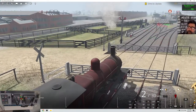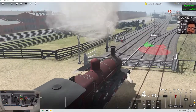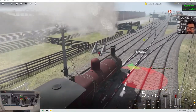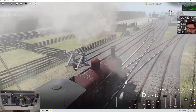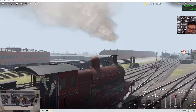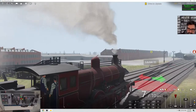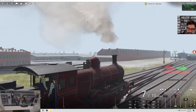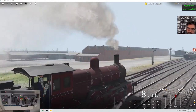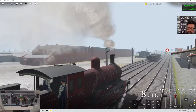Because I think we're meant to go up there. And you can't tell from their trackage which way the points are actually set half the time. Yeah, we're going straight this time. That's better. Now we're on the right track.